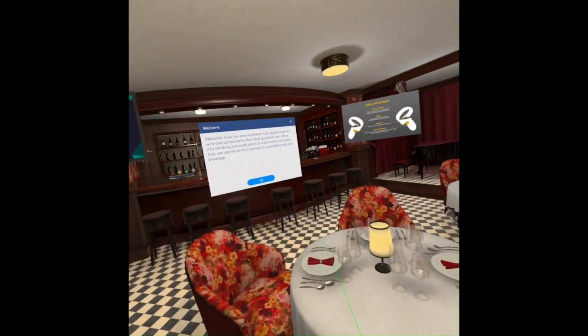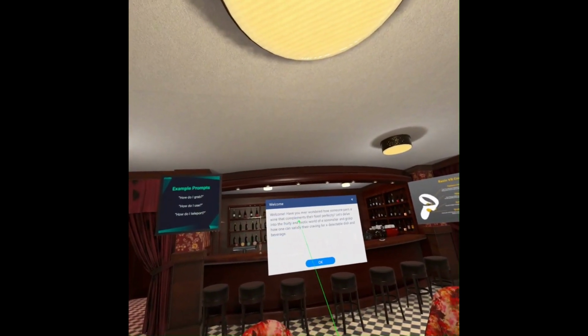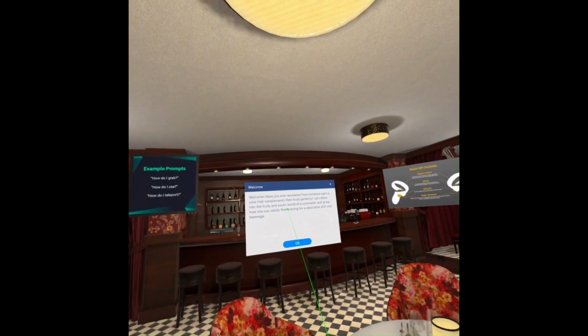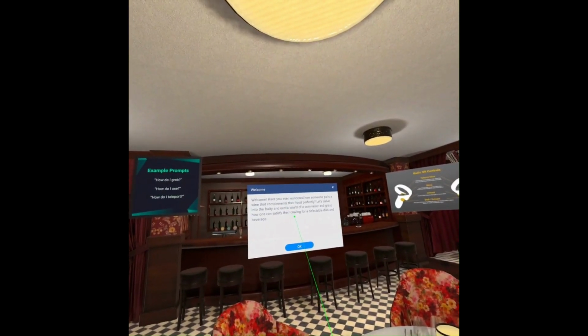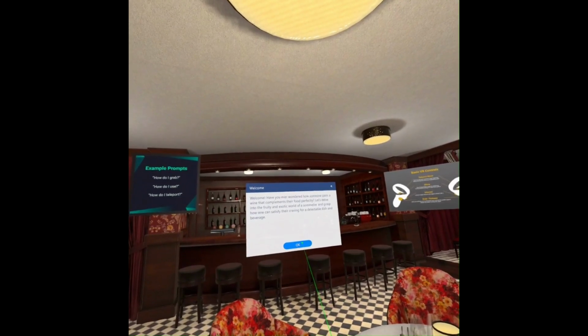Welcome. Have you ever wondered how someone pairs a wine that complements their food perfectly? Let's delve into the fruity and exotic world of a sommelier and grasp how one can satisfy their craving for a delectable dish and beverage.